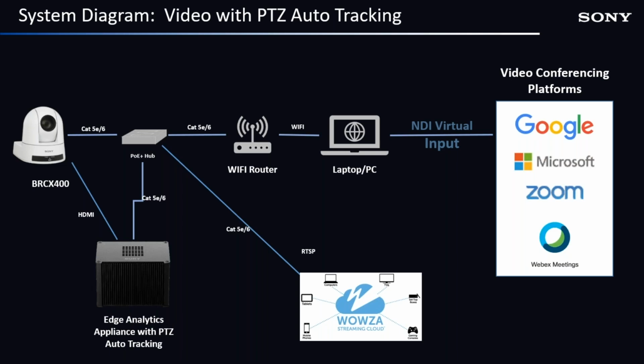So a Sony PTZ camera with an HDMI output and Visca over IP control will track the speaker as they move left and right. And again, if we add in that NDI HX enabled camera, video from the camera, using NDI virtual input, can be fed directly to these soft video conferencing platforms. And again, RTSP right out of the Edge Analytics appliance can be fed directly to a CDN like Wowza Streaming Cloud, or again, AWS.